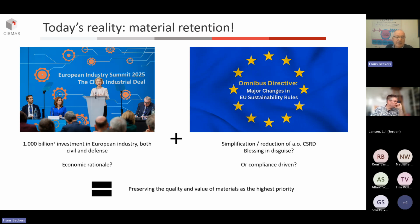And on the other hand, we see that on sustainability, we have the Omnibus Directive of about a month ago, leading to a simplification and reduction of, amongst others, the CSRD directives. And maybe that's a blessing in disguise, where bureaucracy has been diminished, and maybe the economic rationale of sustainability and especially circularity is going to win from the compliance rationale, and companies become more and more economic driven instead of compliance driven, because we think preserving the quality and value of materials should be the highest priority in the European economy at the moment.